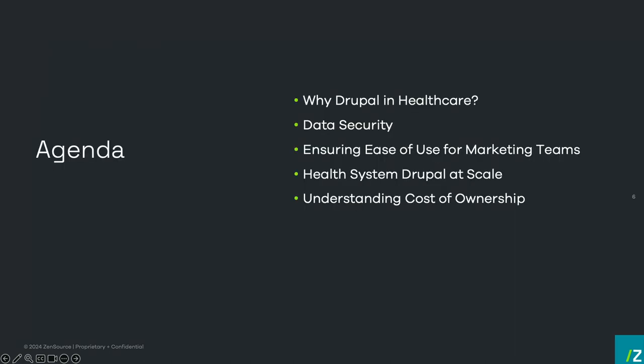So today I'm going to talk a little bit about a few different things. I know we have some agency folks in the room. I know we have some client-side folks in the room. I'm going to talk about why Drupal makes sense in healthcare and why we're seeing such a rapid adoption and what we're hearing from our clients and why they're gravitating towards it. We're going to talk a bit about data security and the types of things we're doing in terms of securing the data that we collect or we transfer on our websites.